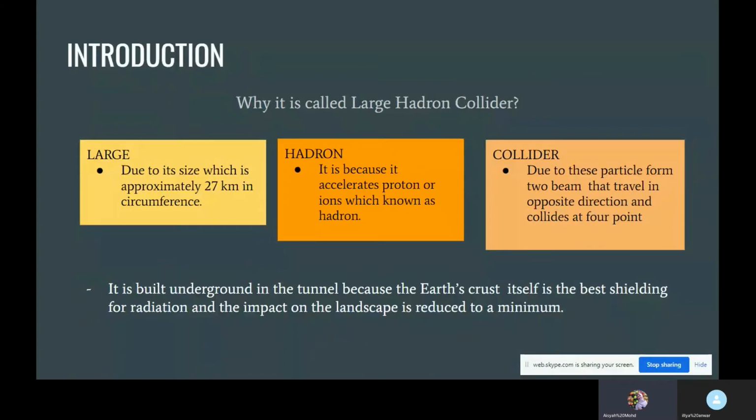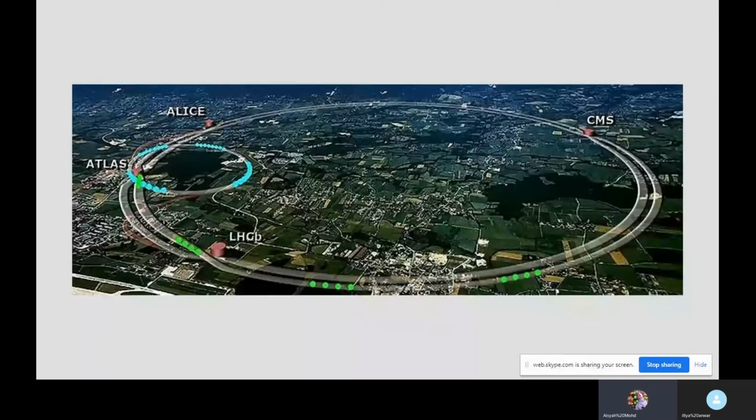Next, we call it a collider because the particles form two beams traveling in opposite directions and collide at the 4 points where the two rings of the machine intersect. As we can see on slide number 4, there are 4 intersection points, which have CMS, ALICE, ATLAS, and LHC Beauty. At these points, all the particles collide. Okay, back to the third slide.